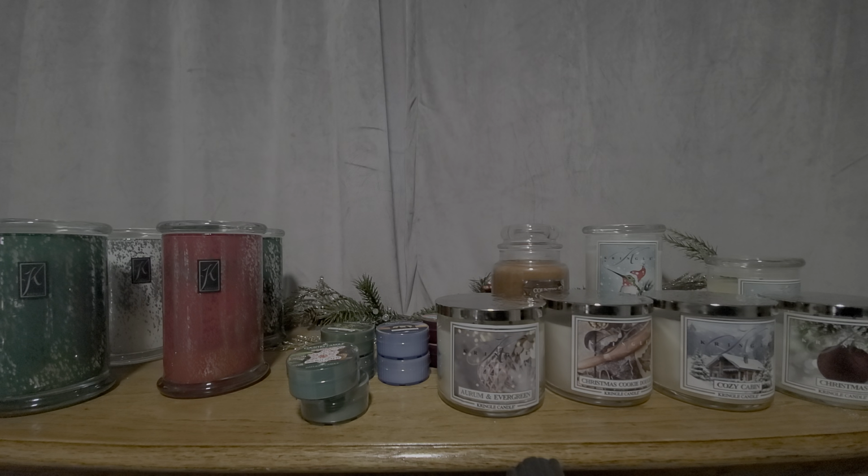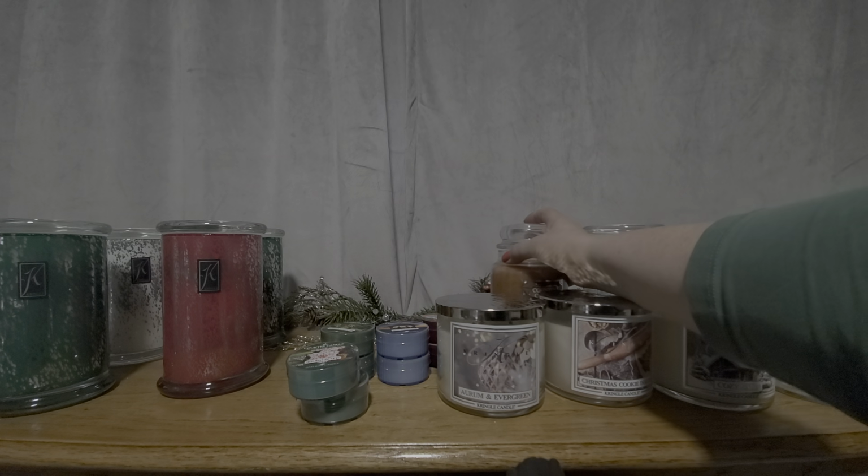So for ease of moving through the video, I'm going to start with the one scent that is not a holiday scent, and then I'm going to move on to the Country Candle holiday scents, and then the Kringle, and go in alphabetical order, sort of, for the most part. So the one candle in here that is not in the holiday collection is this one.